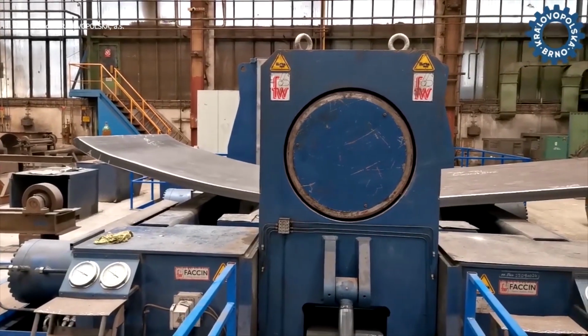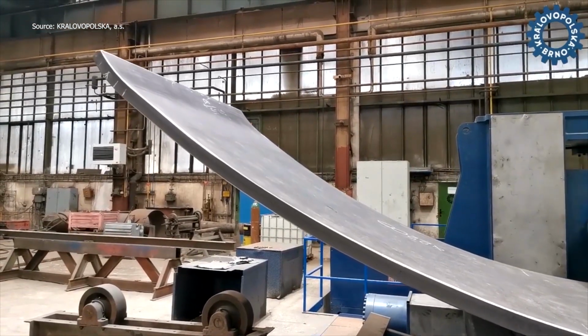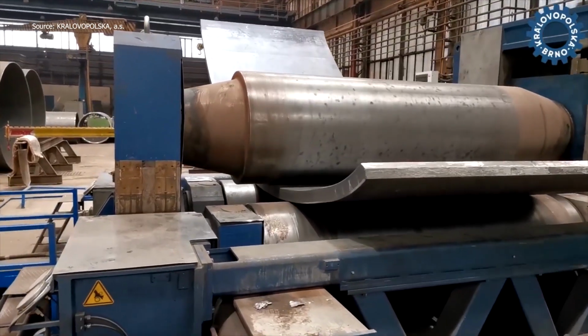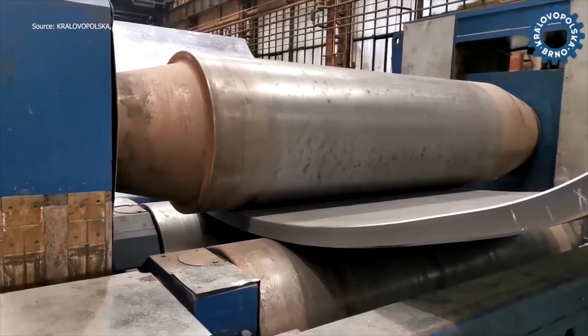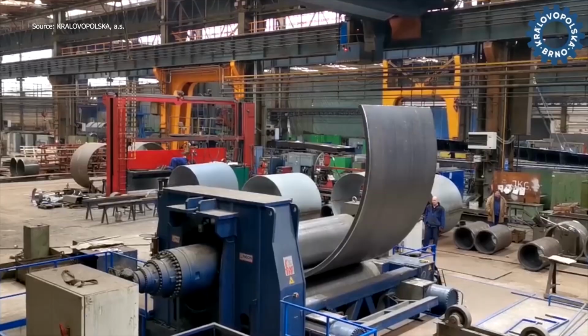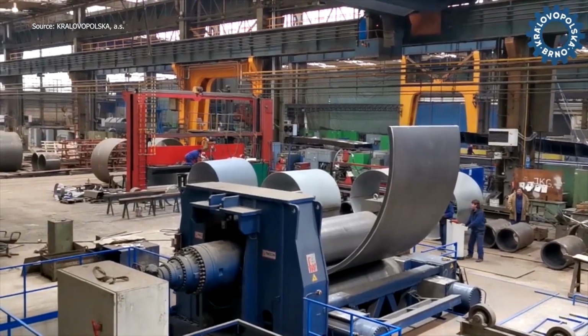The process begins by aligning the sheet and performing a pre-bend with the side and top rolls. Technicians input settings via CNC control systems to define the curvature and cycle steps. The plate is passed through the rolls to complete the bend. Final diameter tolerances are kept within plus or minus 1 mm. Production lines are divided into loading, forming, and unloading zones.